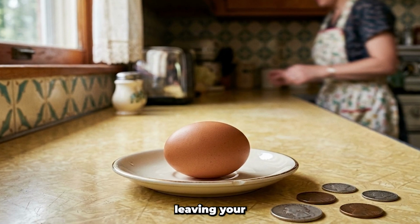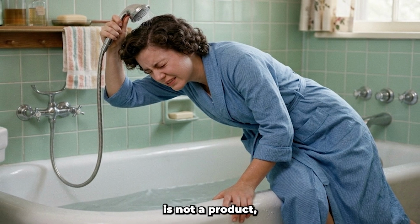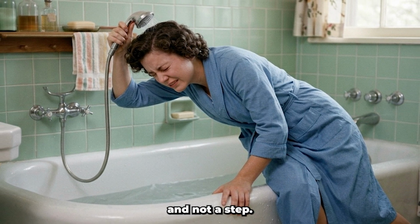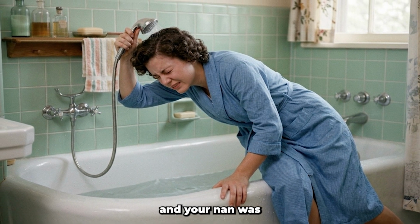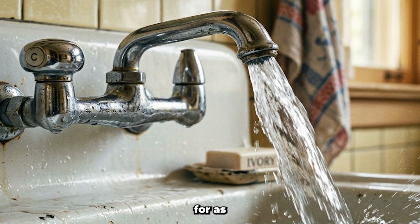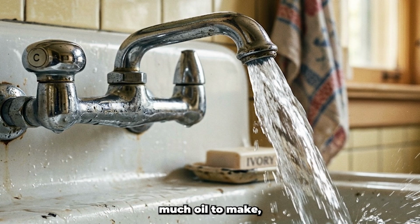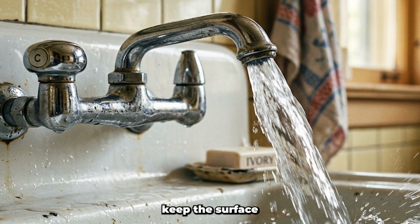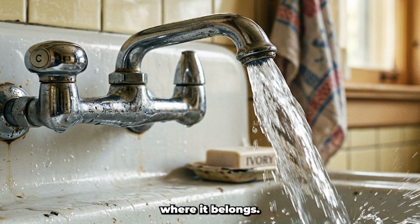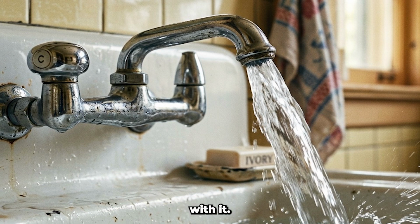Number 1, leaving your scalp alone. The most important trick on this list is not a product, not a recipe, and not a step. It is a philosophy, and your Nan was right about it. The scalp has been quietly running itself for as long as there have been women, and it knows exactly how much oil to make, when to make it, and how to keep the surface sour enough to keep everything else where it belongs. The only way it ever goes wrong is when we interfere with it.